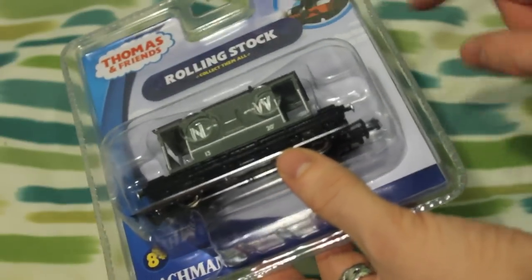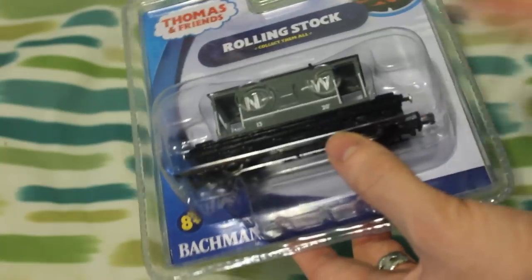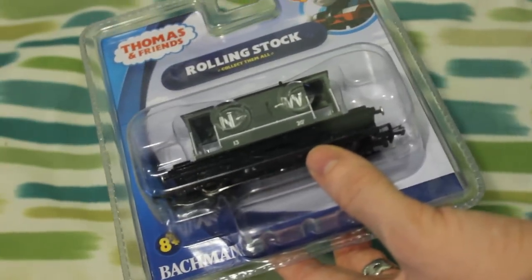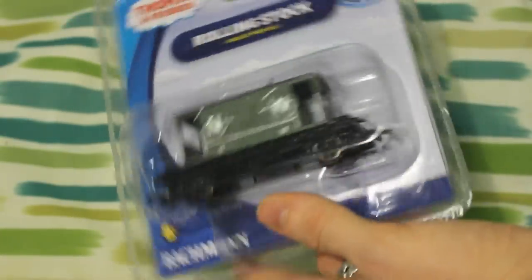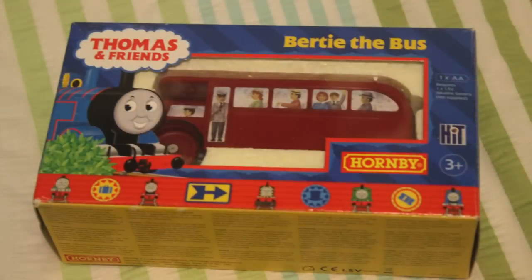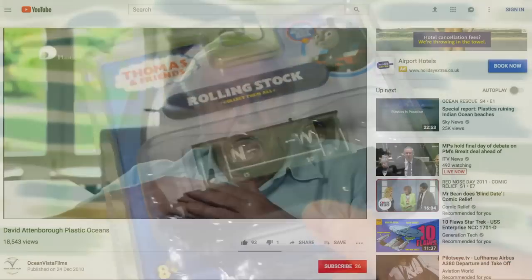Because what I do is I cut round the boxes, so it's like a bit of a flap. It just flaps over so that I can keep it. So I'm not going to throw it in the bin, but yeah, that's a lot of plastic there still. And I do prefer the older Hornby style of packaging. I think it's a bit more protected than the cardboard and polystyrene.